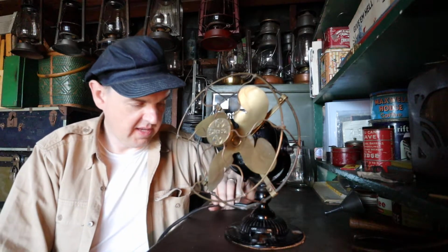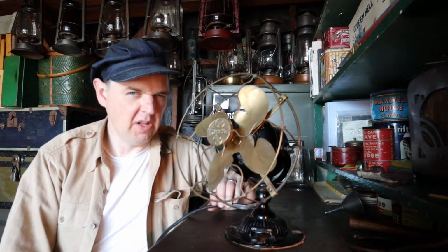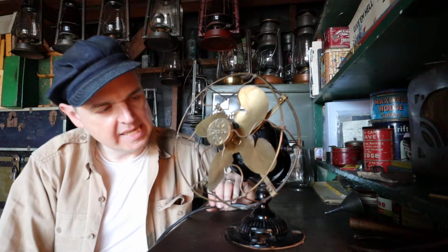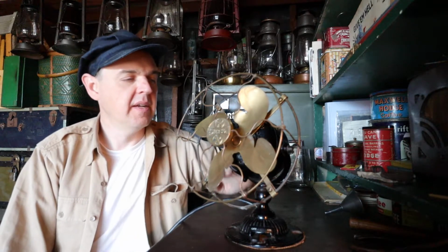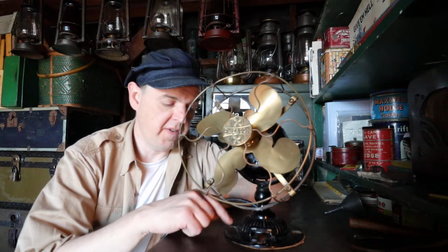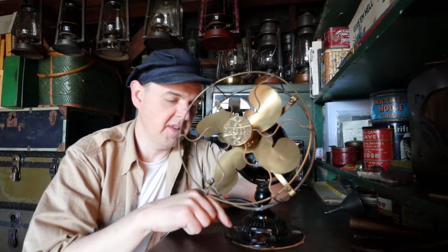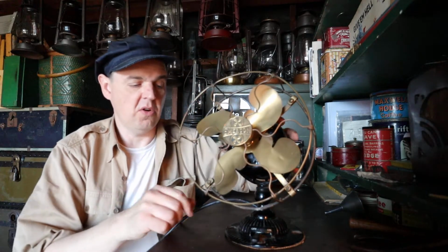So I'm going to try and get the more period correct replacement eventually, but it's been low on the totem pole. So yeah, not a top priority. It does work and everything's fine. But if at some point I decide to sell it, I will definitely go the extra mile. I will also find the rubber feet. Somebody makes the reproduction rubber feet for this that fit on these holes here.